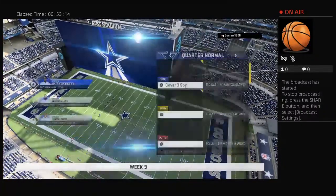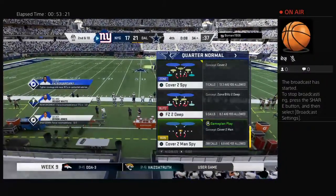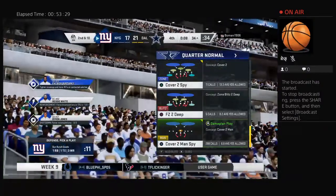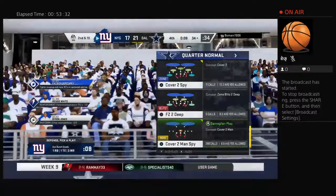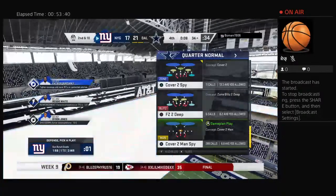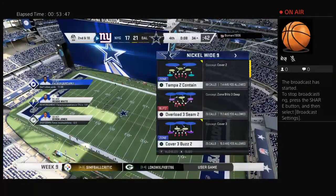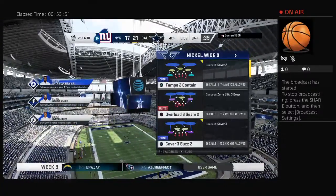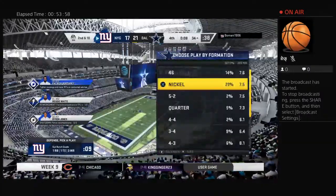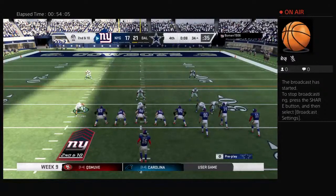And now here comes their final timeout as they take it with 8 ticks remaining. So after the incompletion on 1st, now 2nd and 10. And with inside of 10 seconds, 8 to be precise, we get whistles and a timeout on the field. So they'll come up after the incompletion for 2nd down.